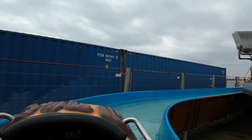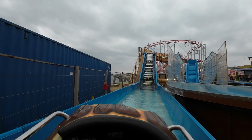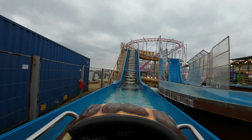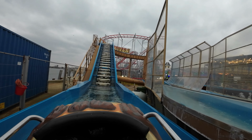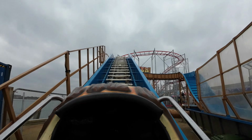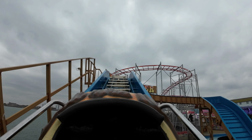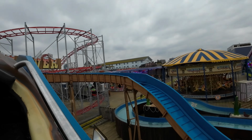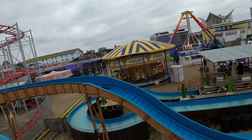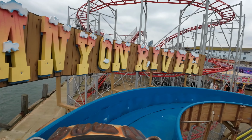Oh god. It's just... I have seen people go on this today. They're gonna find this hilarious, aren't they? Of course, block brake. Automatic lift hill after block brake. Oh, look how clean it is though. Can we just admire how well painted it is before I go down and get absolutely drenched on this?